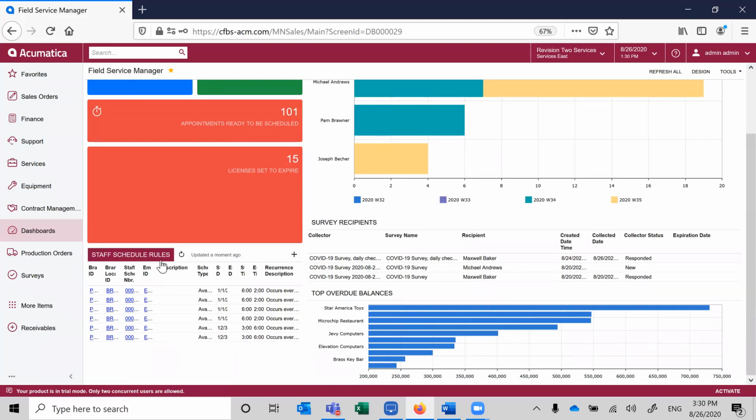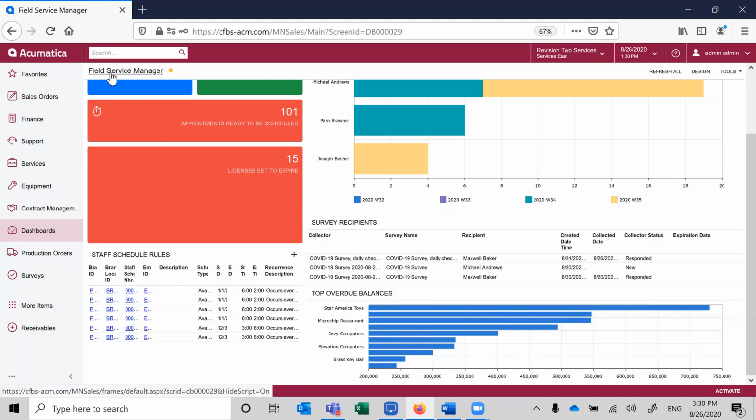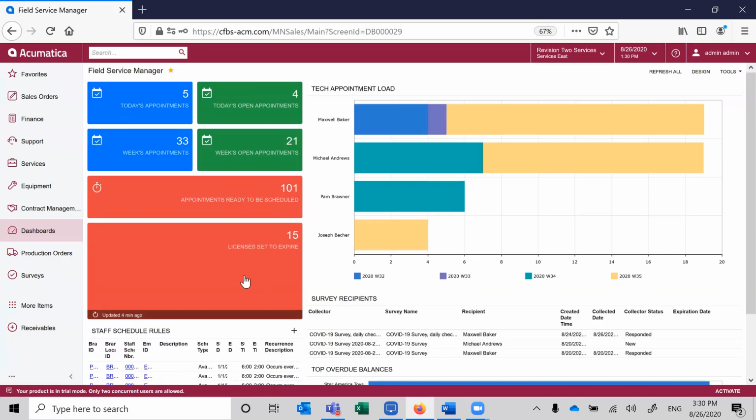Then we have staff schedule rules here, or survey recipients, or top overdue balances. This is now put on this dashboard for this particular field service manager. If you need different information, or if you want some of this information gone, it is very easy to also configure that.